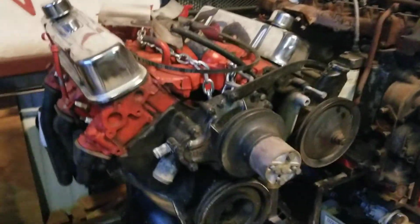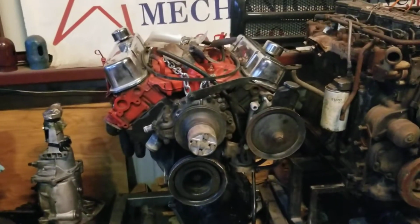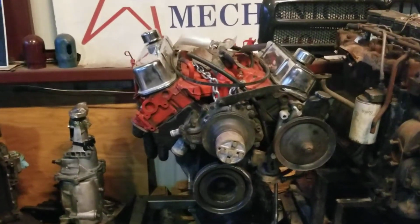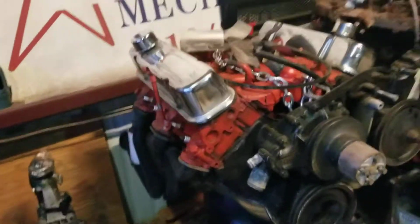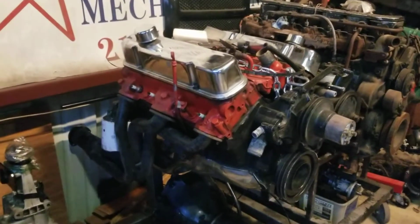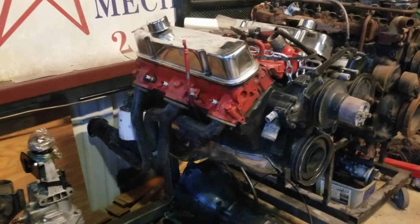Hopefully I can get a picture of the Pontiac motor with the small block side by side, because people call them big blocks, but if you know Pontiacs, you know big block, small block. I hear that all the time, but people just don't know. But this thing compared to a small block Chevy looks massive. But yeah, it'll be cool.